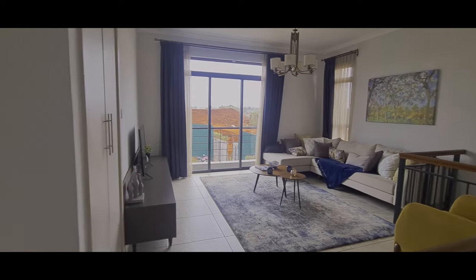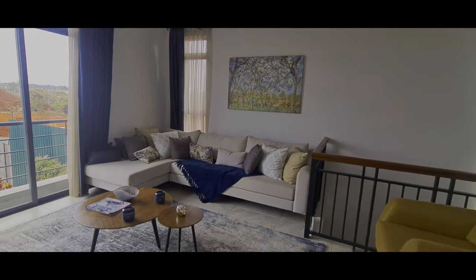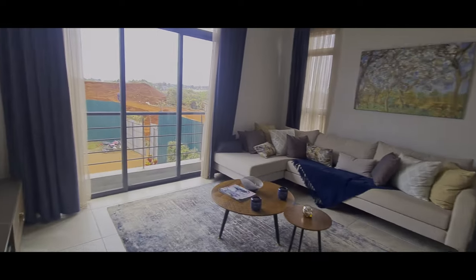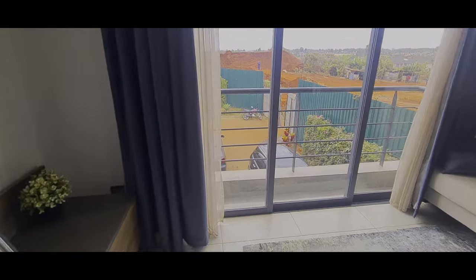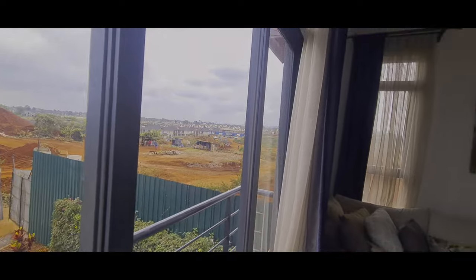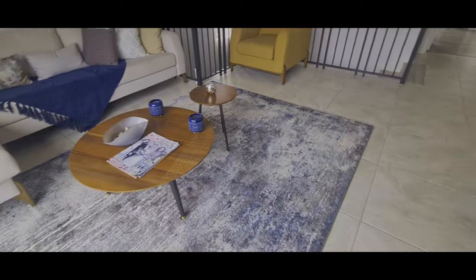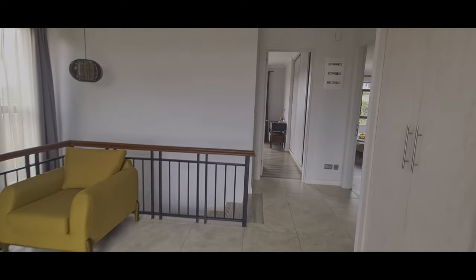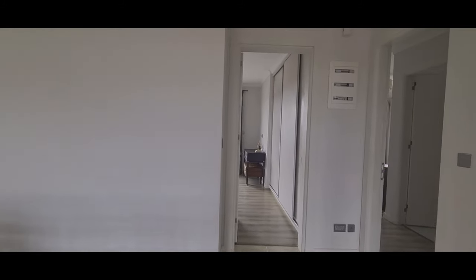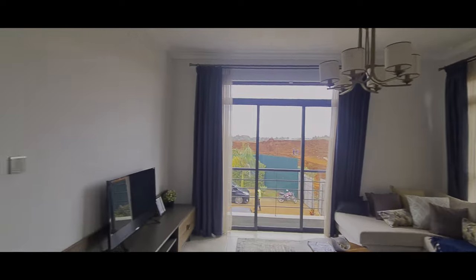The family room is this one. The family room. It's big. You can put 5x6 here, but 4x6 is better. And you have a very small balcony. So now, after the family room, we have 3 bedrooms, that bedroom, that one, and this one. And all bedrooms are ensuite.